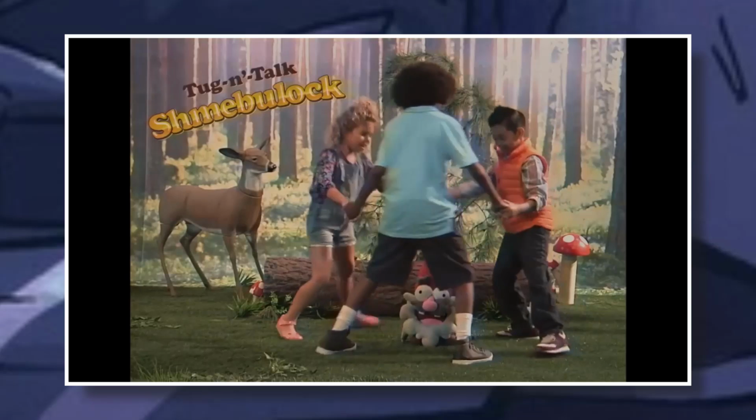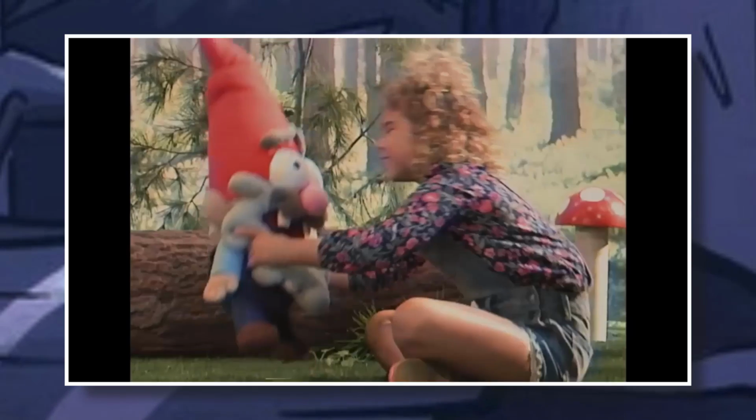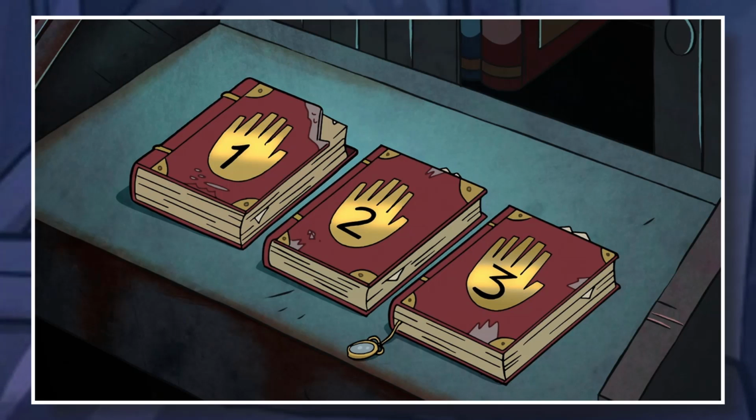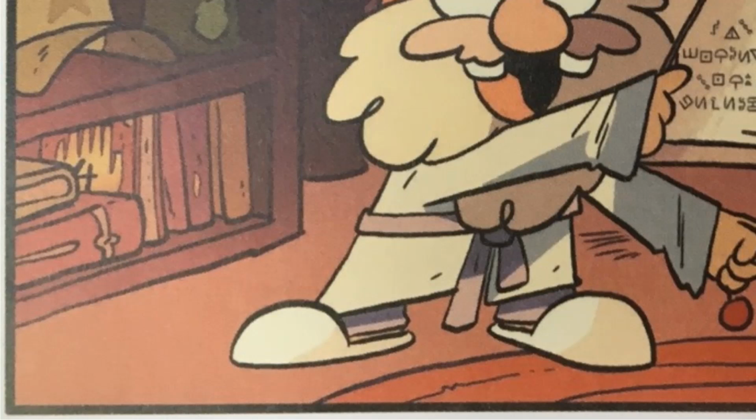But while we do have a general time period for when these scenes occur, that only gives us a small clue on why Journal 4 appears on Schmebulok's bookshelf. There's no doubt about it, 3 journals have always existed as we've seen them in the series. This 4th journal, if we're assuming that all the Schmebulok scenes are after the series of Gravity Falls, was probably created after the events of the show by Ford, who wrote about plenty of other supernatural creatures and messages.